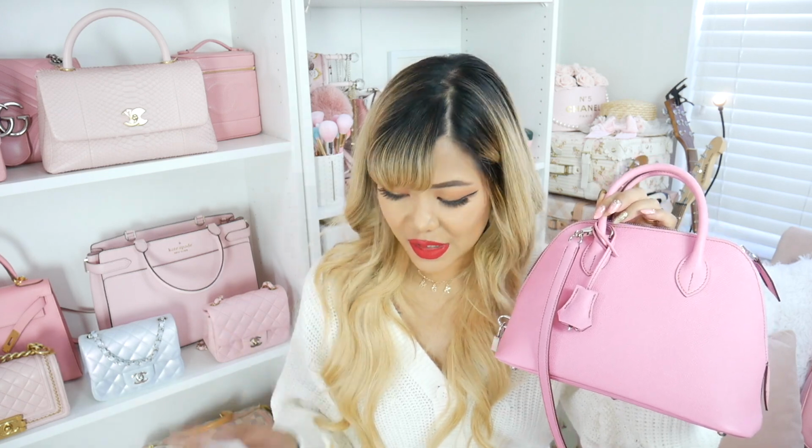Now let's talk about price for a second, because it's kind of crazy how different the prices are for how similar these bags look physically. Now I have the receipt here for the Hermes Bolide, and my mom paid $6,000 for this bag before tax. So yeah, very, very crazy, especially for how simple this bag is, in my opinion.